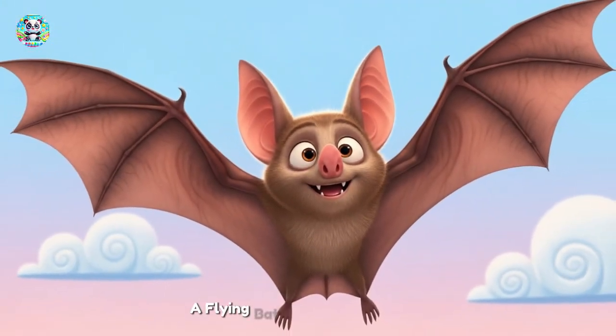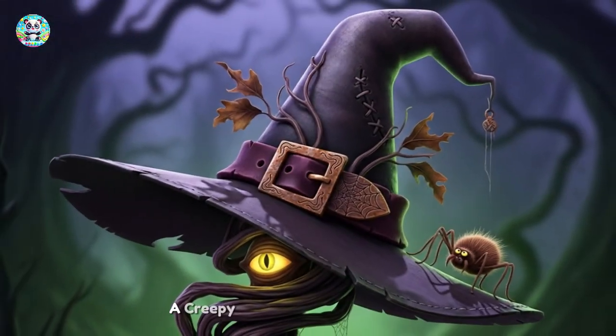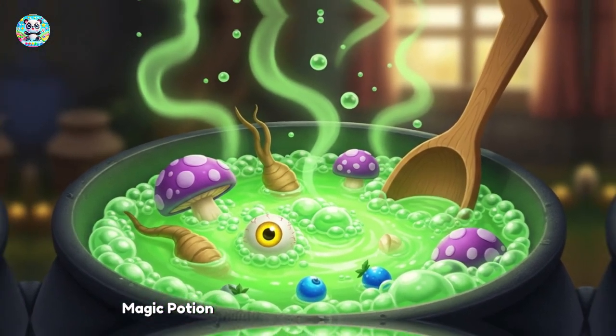A flying bat swoops in the night. Look at the dusty cobweb, catches little bugs. A creepy witch's hat, pointy and black. Here's a bubbling cauldron, magic potion inside.